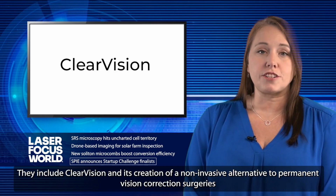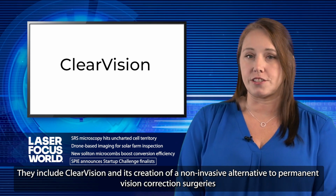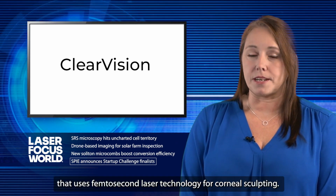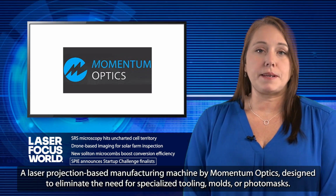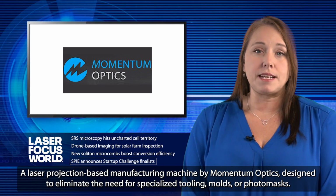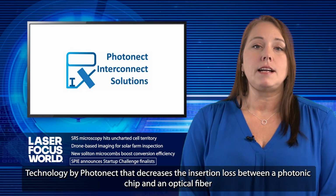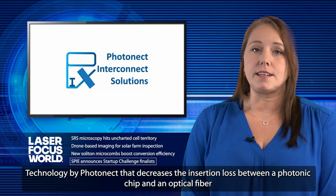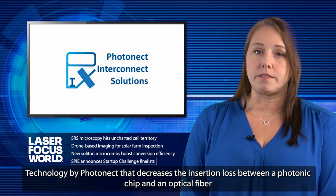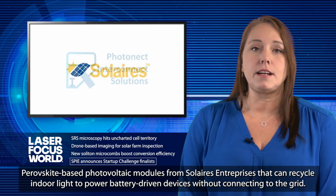They include ClearVision and its creation of a non-invasive alternative to permanent vision correction surgeries that uses femtosecond laser technology for corneal sculpting, a laser projection-based manufacturing machine by Momentum Optics designed to eliminate the need for specialized tooling, molds, or photomasks, technology by Photonics that decreases the insertion loss between a photonic chip and an optical fiber for a 4-fold improvement over existing industry standards.